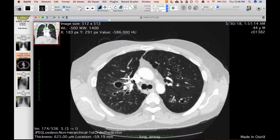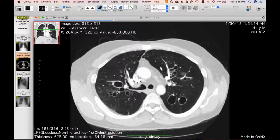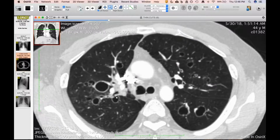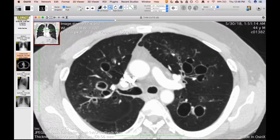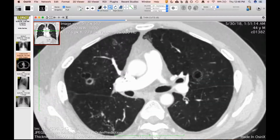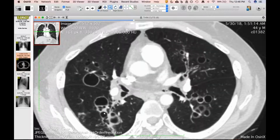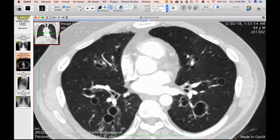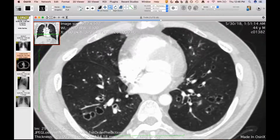But as you can see with these, a lot of this is cystic bronchiectasis, and it's very focal in areas. I think this is a good example right here where you can actually see this cyst communicating with an airway. So it's actually cystic bronchiectasis rather than cyst. He actually had a surgical lung biopsy done elsewhere where they got a report of what they thought was an NSIP type pattern. But I think this is cystic bronchiectasis.